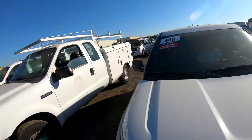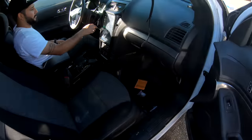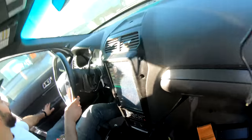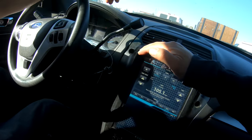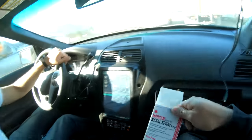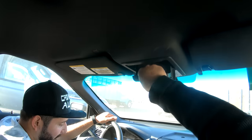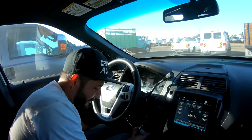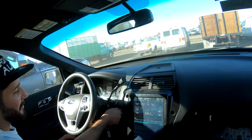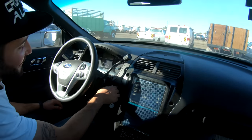Check it out, Ford Explorer Police. These are cool. Look at the screen. What the heck? No way. Dude, that is sick. Narcan. Yeah. Look at the key that starts this thing. It looks like a regular common starter key. Oh, I guarantee you, your regular key will work. No way. A fleet key is a fleet key.